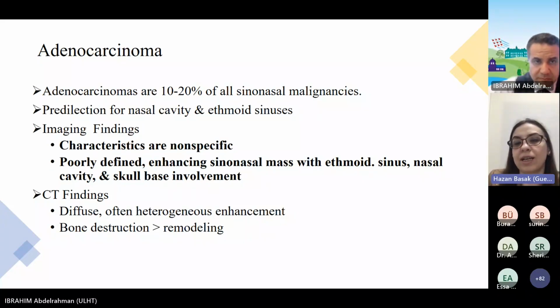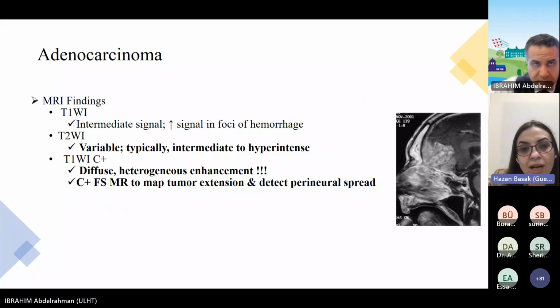What you can see is a poorly defined mass inside the ethmoid sinus and nasal cavity, most commonly with skull base involvement. Next one. On MRI, we will see on T2 sequences typically intermediate to hyperintense signal, but it is not characteristic, so we can't decide anything with that. On T1 contrast images, heterogeneous enhancement, but fat-saturated contrast images may help us to detect perineural spread. It is not as common as in adenoid cystic carcinomas or other tumors, but it is possible to see perineural spread in adenocarcinomas. Next one.